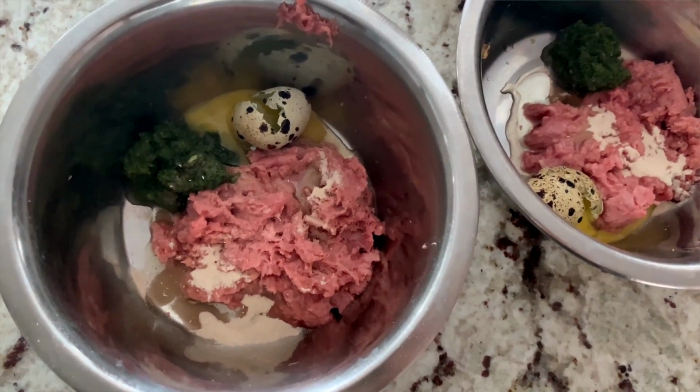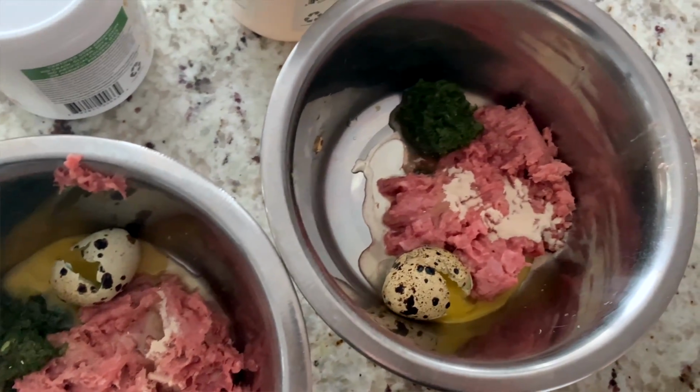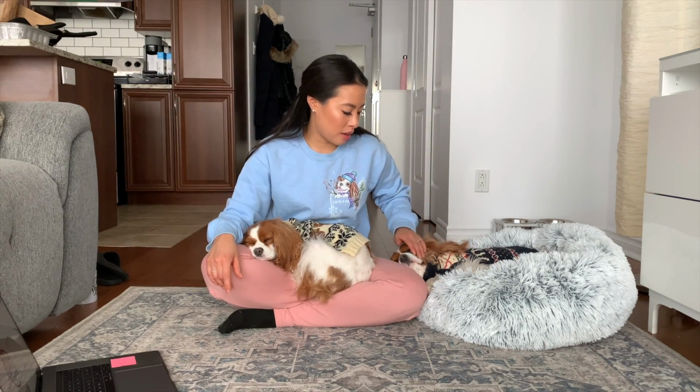So this morning, that's what I did. A bit of beef, a bit of country blend. I would say about 1 teaspoon of superfood blend. And then I added an egg because it's Saturday, and I thought this was a good treat to add for them. I like to give them a quail egg 2 to 3 times a week maximum. And that's just a lot of extra added minerals and nutrients and healthy fats and everything.